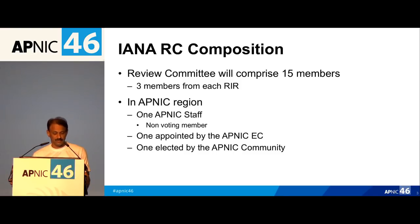We have 3 members from each RIR, that's 15 in total. From the APNIC region, we have 1 APNIC staff member, who is a non-voting member of the committee, 1 appointed by the APNIC Executive Council, and 1 elected by the APNIC community in this room right here.